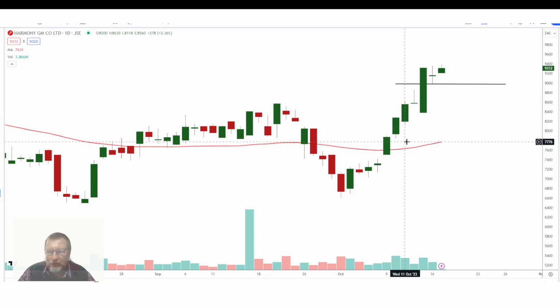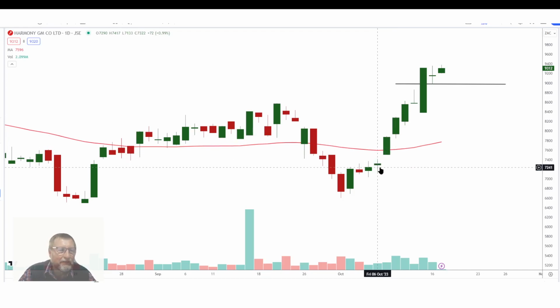And if things really turn ugly, we can maybe close this little gap. That gap is between 75.07 and 74.17. So maybe we can still close that gap.